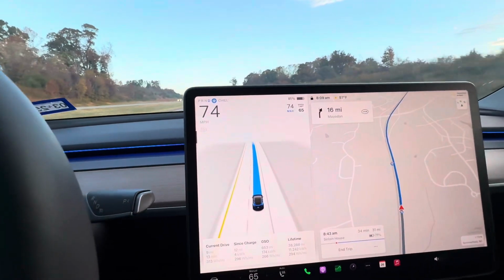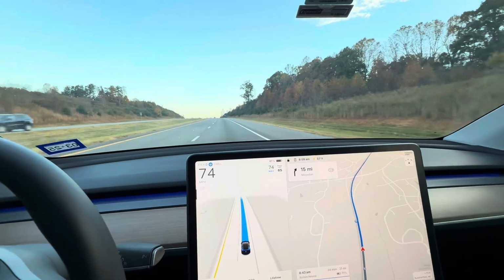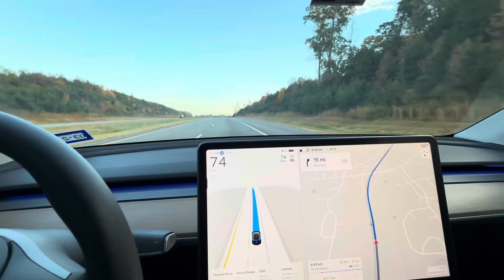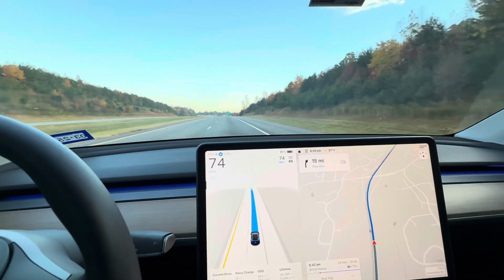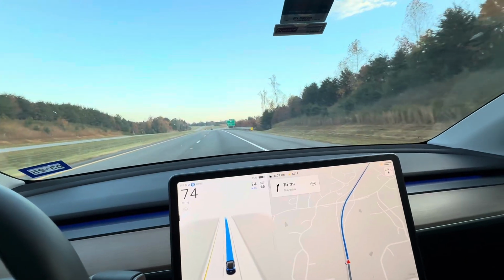Yeah, the car's doing a great job. So it should be a quick and easy road trip, just a less than 100-mile round trip in North Carolina, all within the state of North Carolina. So let's keep an eye on it and see how it goes. Here's an exit for Summerfield, North Carolina.